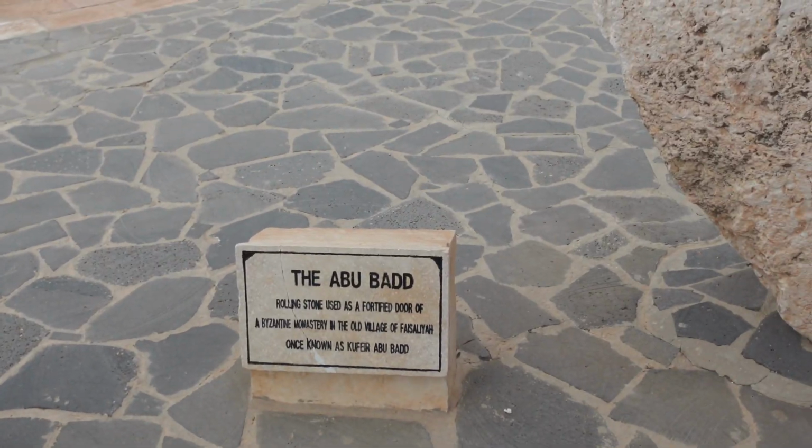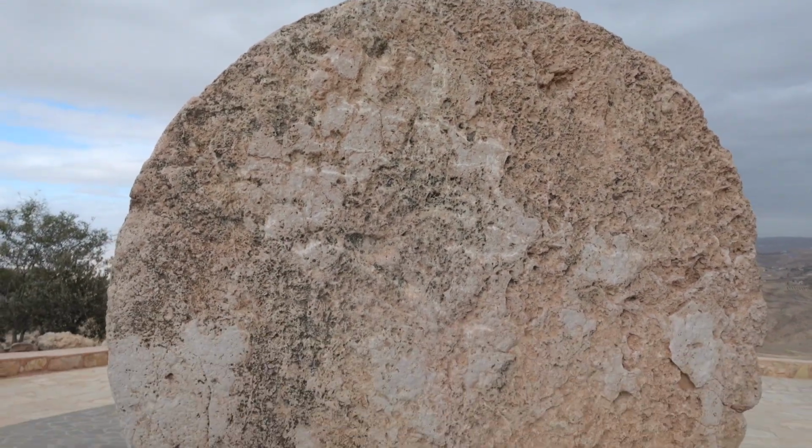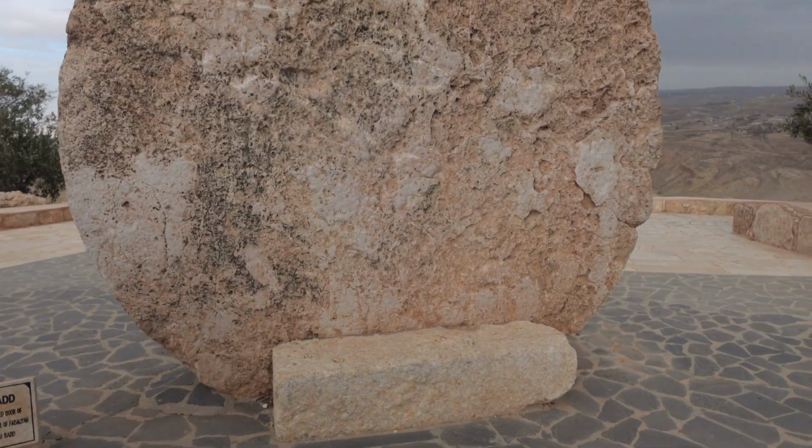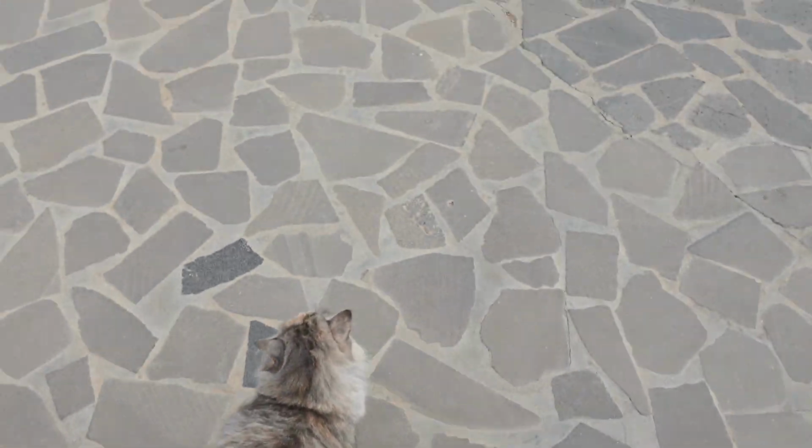Along the way, we found this massive carved stone called Abu Bad. It's believed to have been used as a rolling door for the Byzantine monastery. Basically one of the world's oldest sliding doors. Then we met the fluffiest cat ever. She definitely stole the spotlight at Mount Nebo.